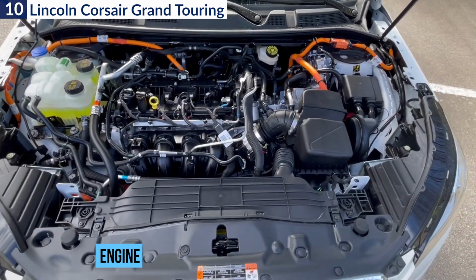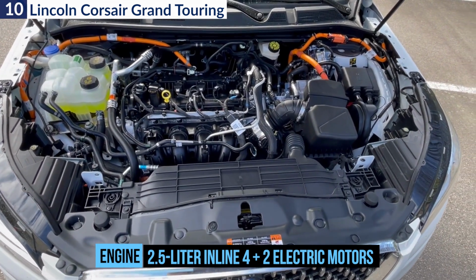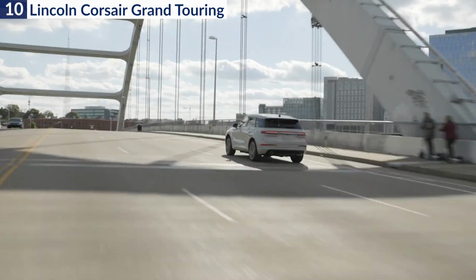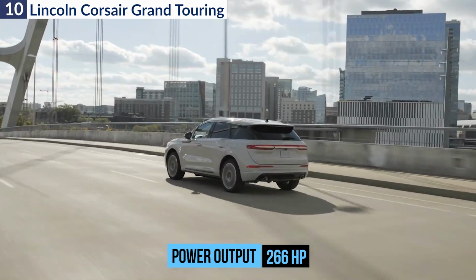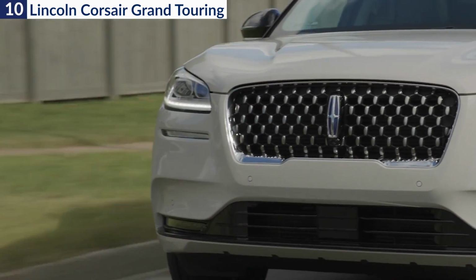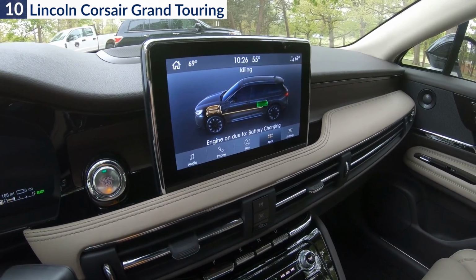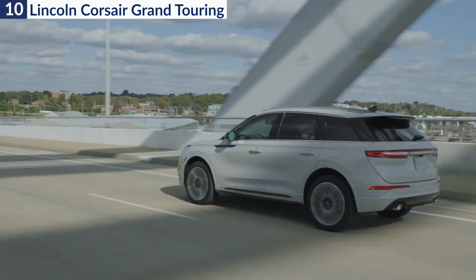The luxury compact SUV is powered by a 165 horsepower 2.5-liter inline-4 and two electric motors along with a 14.4 kilowatt-hour battery pack. This setup is capable of producing 266 horsepower in total. The all-wheel drive only Grand Touring is adequately quick for day-to-day driving, with the low-down surge from its electric motors, a 129 horsepower unit up front, plus a 67 horsepower motor that solely powers the rear axle on demand.